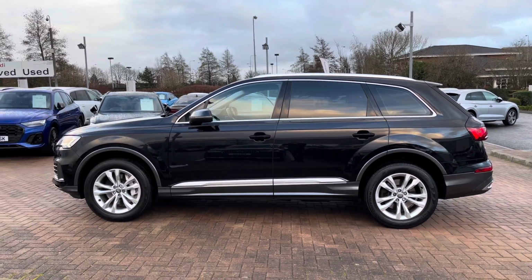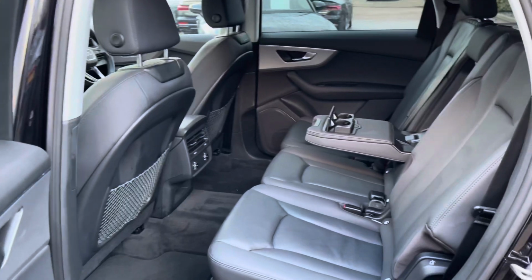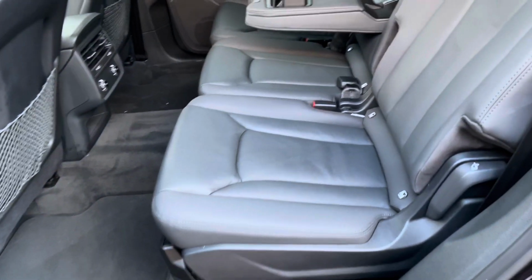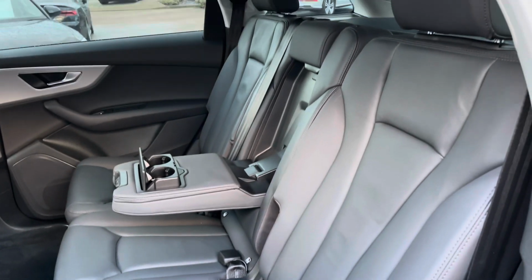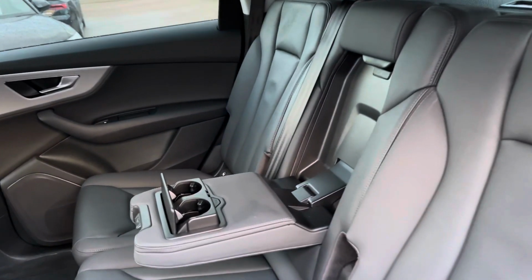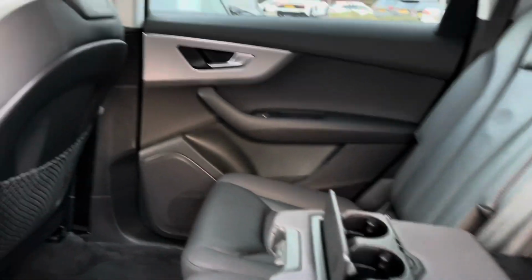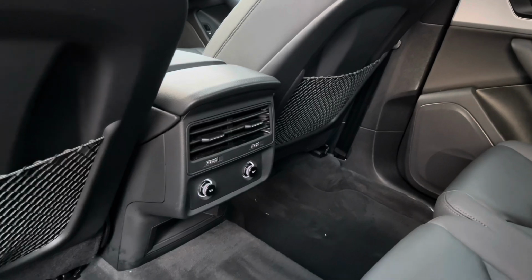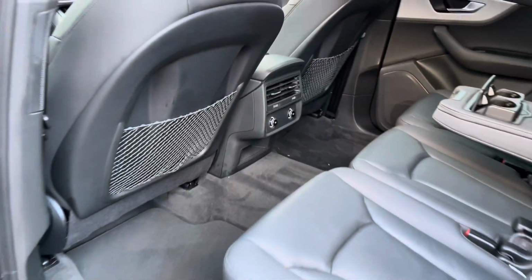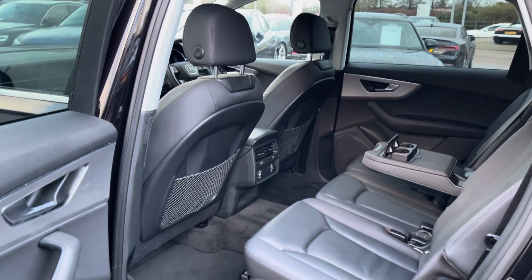And speaking of the back, let's take a look in the back, shall we? So starting off, we do have 3 spacious rear seats in this second row. We do also have ISOFIX points on all 3 seats. And we do also have a centre folding armrest there with cup holders, which means that rear passengers are always comfortable. And we'd also have nets in the back of the seats for any other items such as maps, and we do have 2 12-volt sockets as well as air vents in the back, meaning that those in the rear are always comfortable.